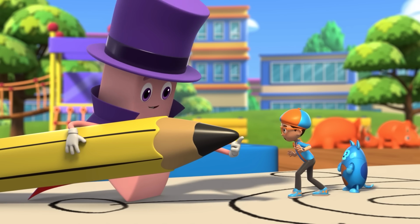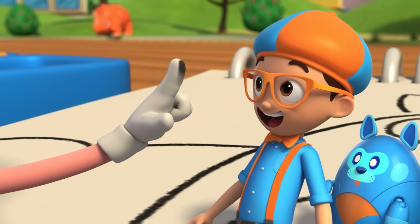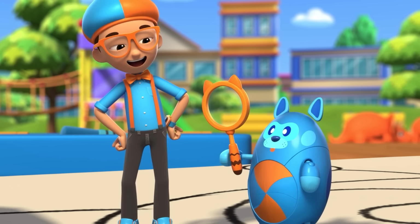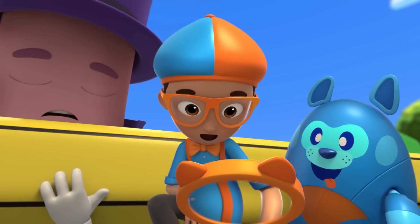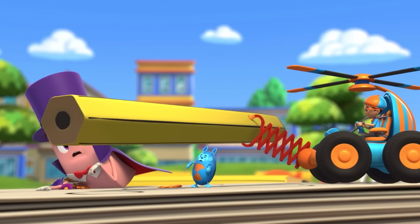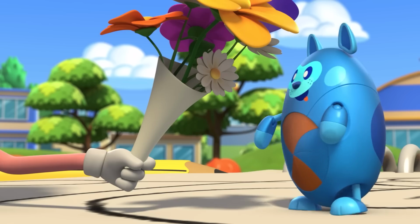The tip of a pencil is made of graphite, and when you rub it on paper, it leaves a mark! Cool! Let's take a closer look through a magnifying glass. Graphite gets left behind on the paper because it actually sticks to the paper! Whoa! Oh no! I got it! Phew! That was close! Sorry about that.